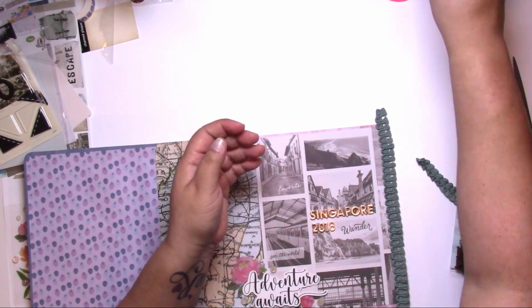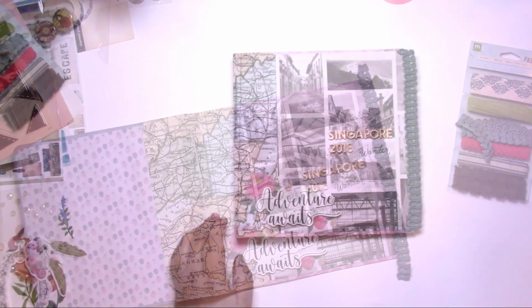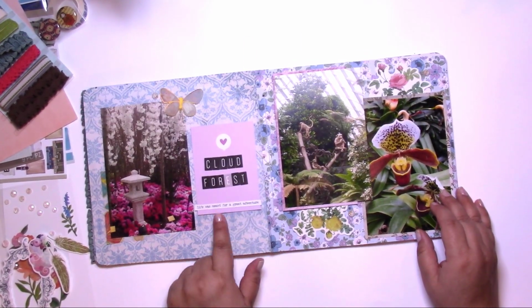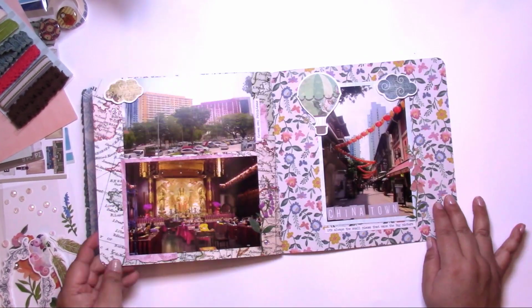So yes, again, this is the Take Me Away limited edition kit. All kinds of good things. I highly recommend you grab it for your next adventure.